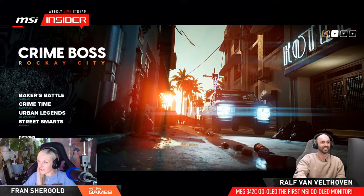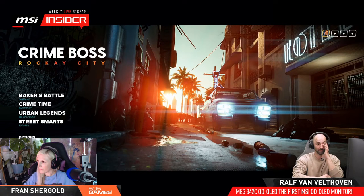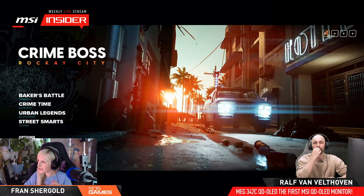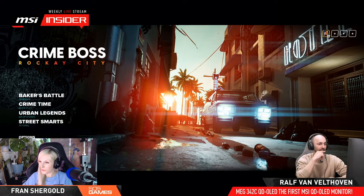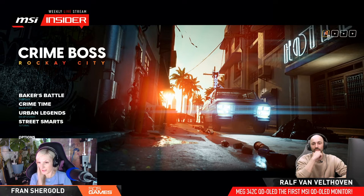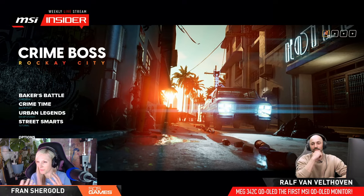So Crime Boss Rocket City is basically an organized crime game. It sort of combines first person shooter action, and there's also a bit of strategy in there, because you get to plan out where you want to go across the Crime Boss map. There's turf wars in there as well, and you play as Travis Baker, who is Michael Madsen. In the single player, his main goal is to become the king of Rocket City.